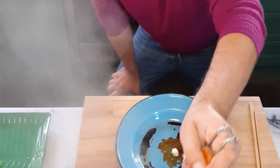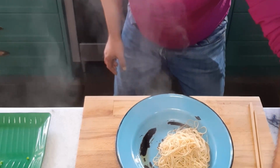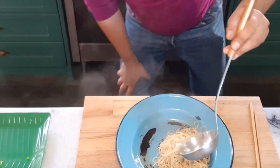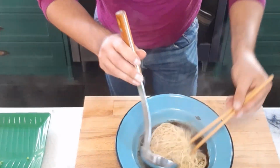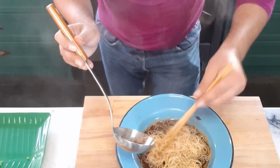Serving up time. Nicely cooked noodles. Don't want to drain them too much. You want a little bit of the cooking liquid to go in it. Awesome. And then a little bit of a ladle. Let's just get a little bit of that cooking juice out just to wet the noodles a bit. Then we're just going to mix that all together. There we are.